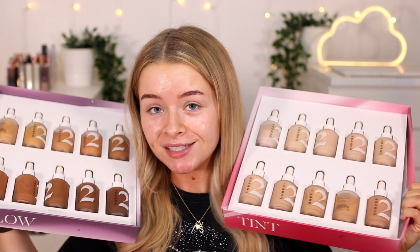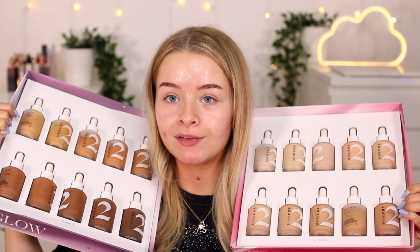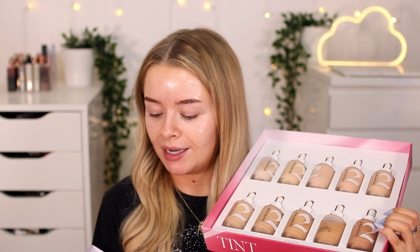That one says it's a fluid tint that melts into skin while providing a naturally radiant finish. They've sent me all of the shades, which obviously I'm not gonna need, so I will for sure be putting them into future giveaways. I think the shade selection is decent, but obviously there could be improvements. 20 shades is not gonna cover everyone, and I don't think there is even an exact match in here for me.